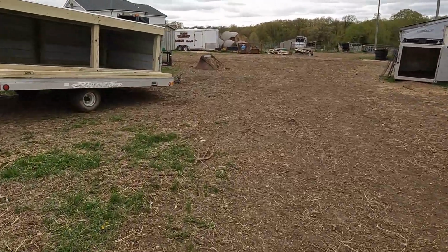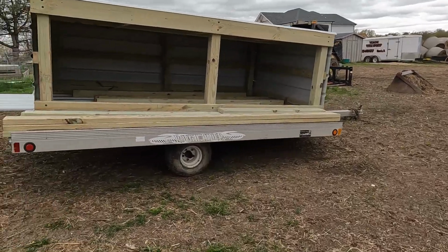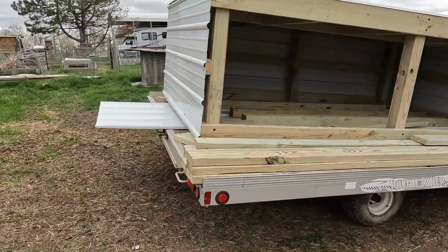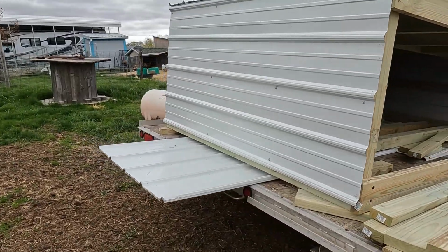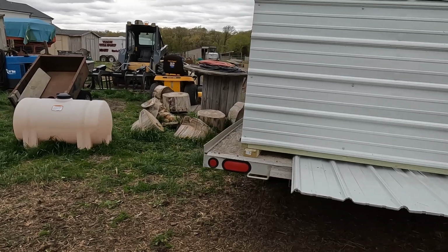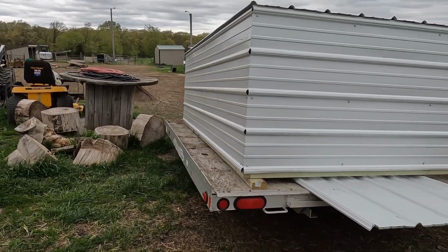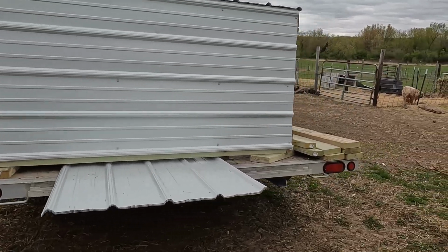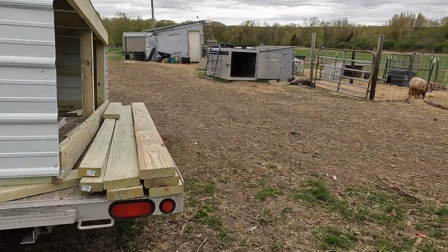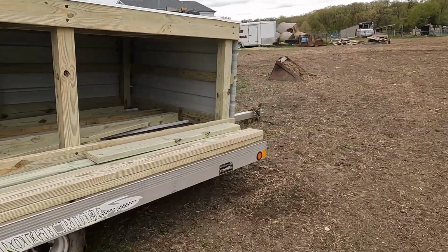so this is what we worked on. Just a pretty basic shelter for the goats. We looked into purchasing more porta huts and decided we could build a couple of these for about the price of one porta hut, and it's larger.